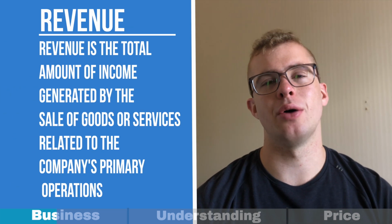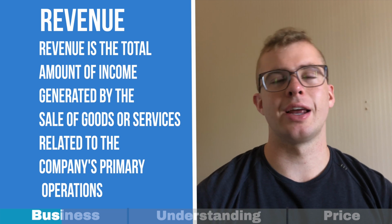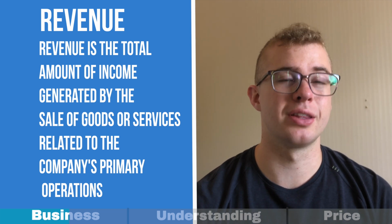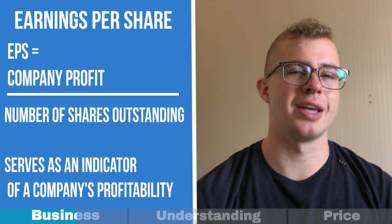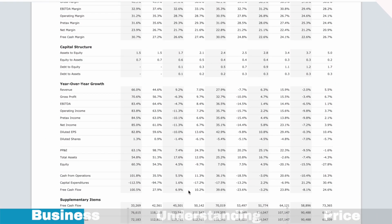Revenue is how well the company can consistently grow its income, and looking at a long-term trend for this and seeing how well it's been developing over time is a good indication of the long-term strength that the company has. And EPS is essentially the percentage growth of the share price that the company's had as well. I like all of these figures to be at least 15% and consistently growing on a year-to-year basis.